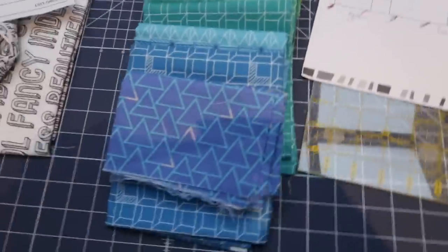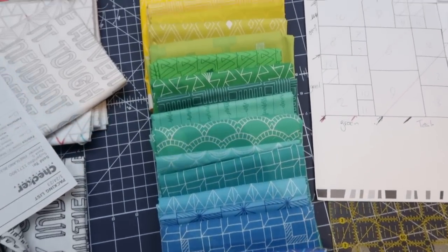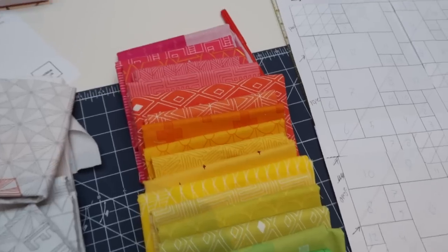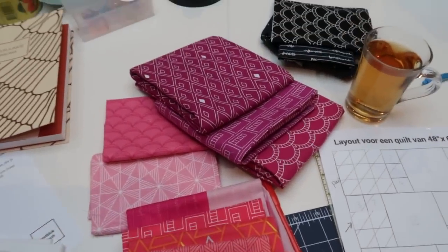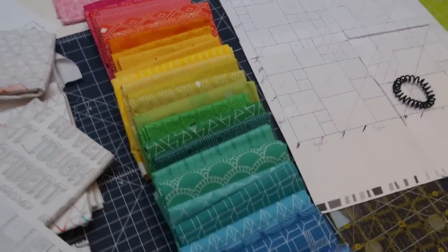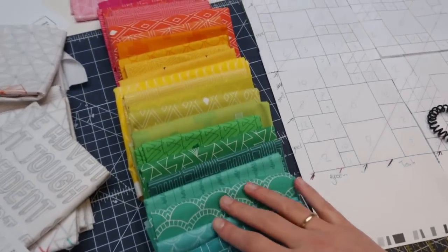So let me show you what is on my cutting table here, because it's so pretty. It is so pretty. I found that I have an awesome big stash of Sassafras Lane fabrics. Here we have some more pinks and purples. Going to make the first block with that. Look at that. How cool of a rainbow is this? So these are multiple different fabric lines by Sassafras.